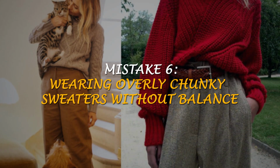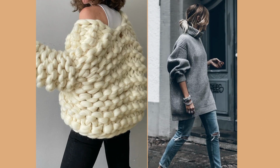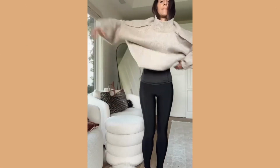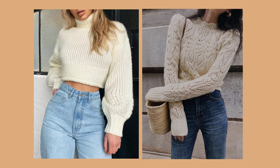Mistake 6. Wearing overly chunky sweaters without balance. Heavy knits and oversized sweaters add bulk to your frame, making you look wider and shorter. The extra fabric overwhelms your petite proportions. Choose fitted knits or cropped sweaters that skim your body without adding bulk.